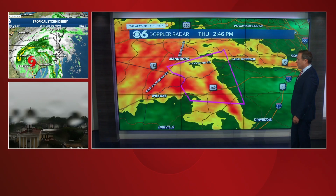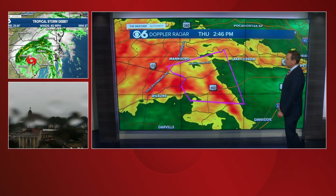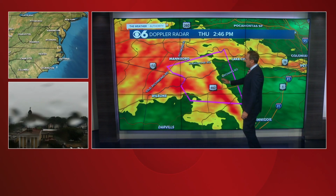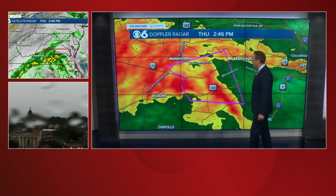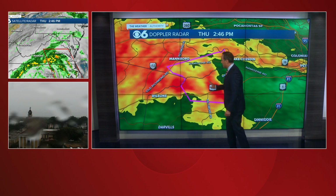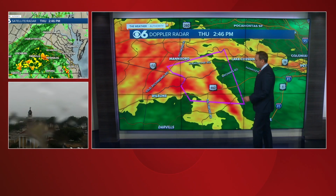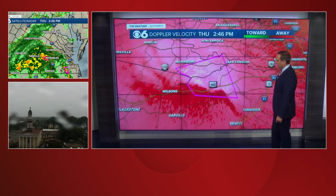There's a look at what's going on here in Dinwiddie County, and Mike is putting some of these street names on there. There's Namozine Road, Old Richmond Road here that runs through Mannboro. This is Browns Road, and that would be where the circulation is. And there's Baltimore Road as well. So again, this is now moving into northwest sections of Dinwiddie County and heading up toward Mannboro in Amelia County.